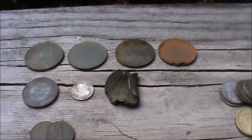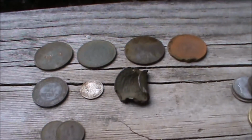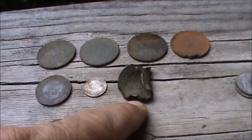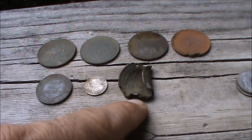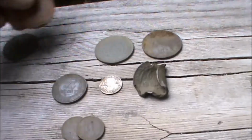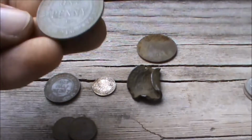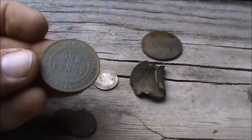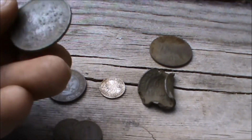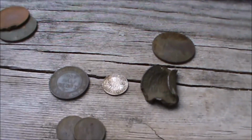Into the pre-decimals, what have we got? 1, 2, 3, 4 pennies, and the poor old battered one there that's had a couple of visits to the lawnmower. So we've got a 48 Skippy and a 43 Skippy, and then we move into the older ones. We've got a 1916 Commonwealth of Australia penny, in quite nice nick. Pity the back's a little bit blistered, but the front's quite nice.